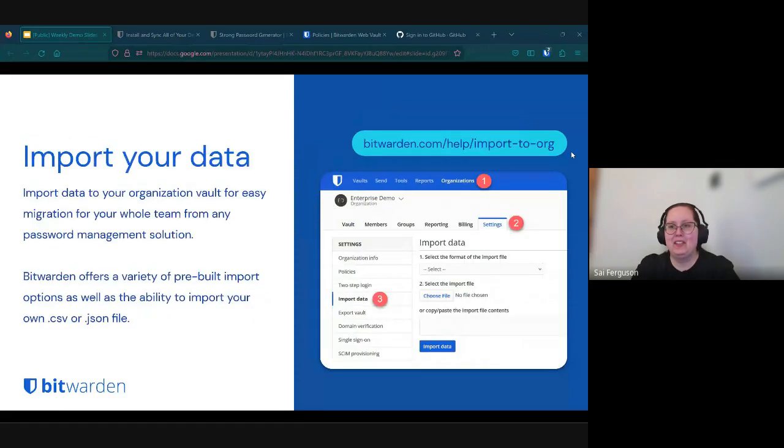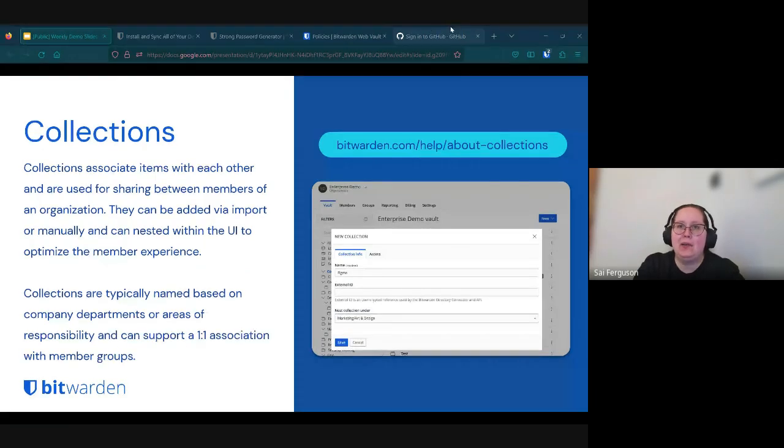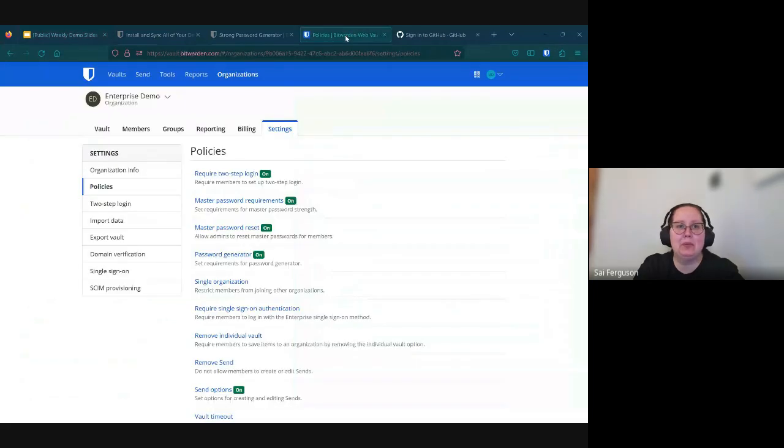All right. So you can also, if you are the admin or the owner of your organization, just like an individual user can import, you can also import. So those same options will be available at the company or organization level. And you will be able to set up, but not only if you're coming from an import.